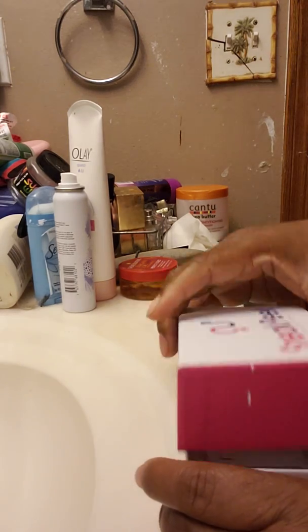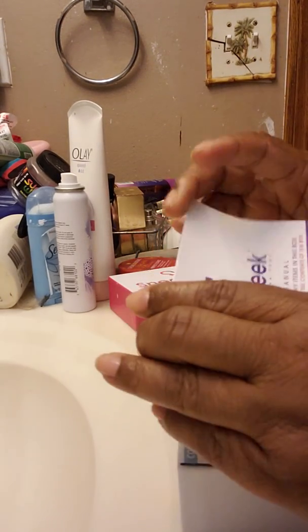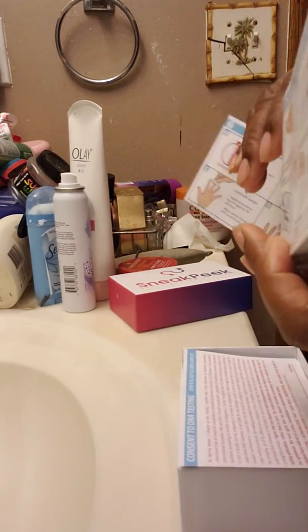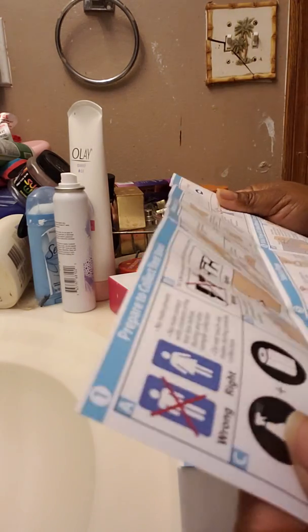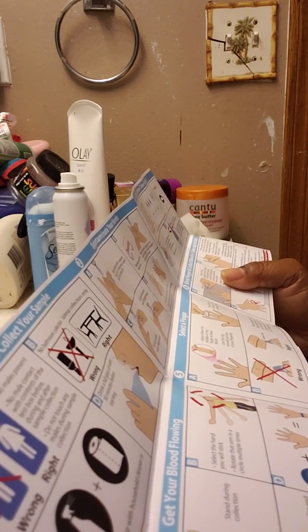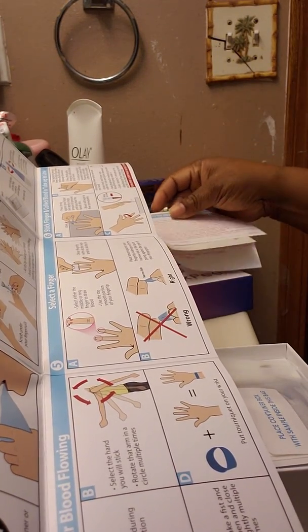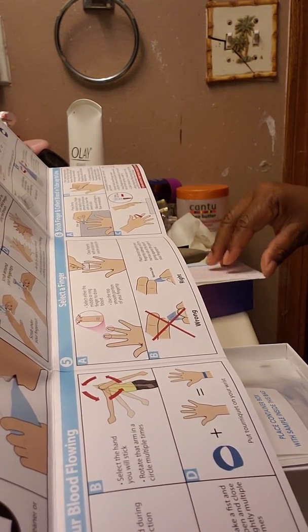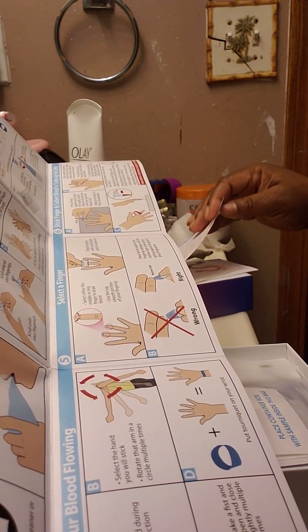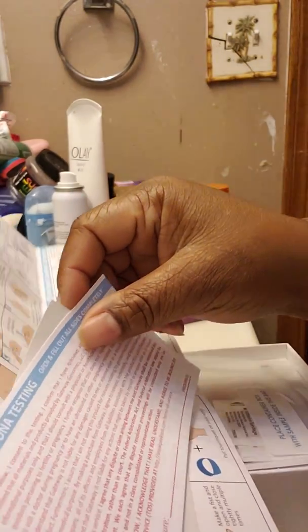I'm not going to video the whole thing because you guys know I'm the most scared when it comes to needles. So I'm not going to let you see how I act like a big baby. But I'm just going to go through the directions here. It said decontaminate your hands first. It comes with a DNA testing permission form that you have to sign.